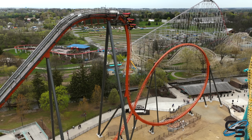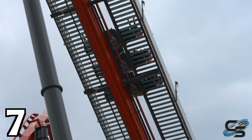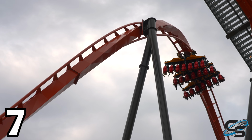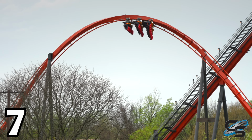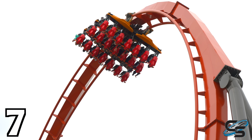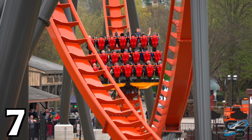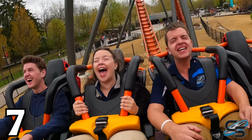For Iron Menace's final score, I'm giving it a 7 out of 10. It is definitely not perfect, but is it enjoyable? Yeah, absolutely. Is it a great fit for Dorney? 100%. Is it my favorite coaster at Dorney? No. But would I ride it every time I go? Probably more than once? Definitely. I'm really happy that this ride exists here. It complements every other roller coaster in the park, and I think it is going to be a big hit with the public.